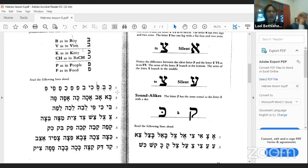So line 1, let me do for you, and then I'm going to see who will volunteer for line 2. So line 1 on the left-hand side of the page. Ke, be, pe, chi, vi, fi, pa, cha, fa, pe, and pi. Okay, that's quite a lot.